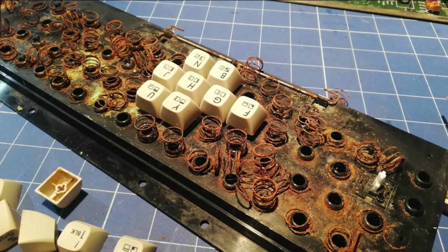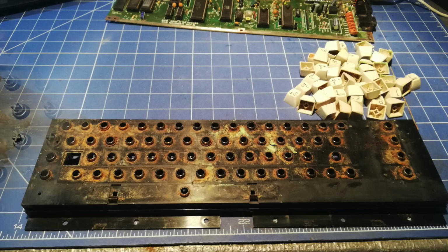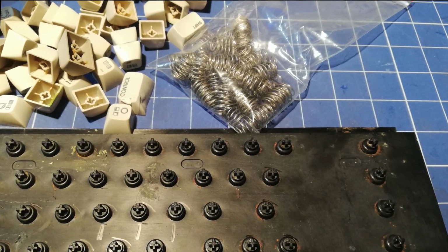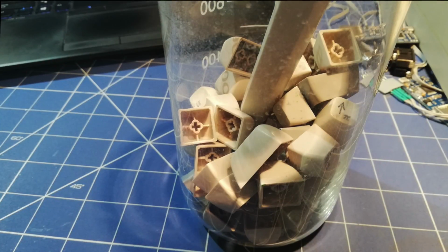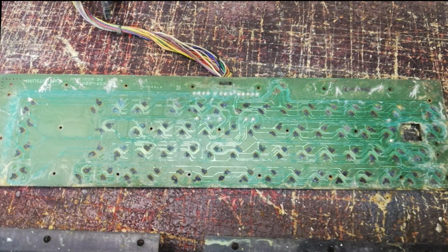We're popping the keys off and we can see these springs won't be able to be saved. But let's clean up the keyboard base, and luckily we can spring into action with these new springs from retrohacks.net. As for the keys, into the hydrogen peroxide for the standard retrobrighting treatment. And while they're sitting in the sun, we can start to look at the keyboard membrane.